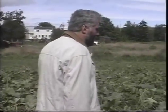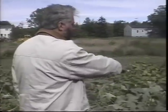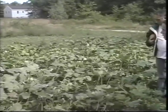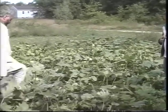Wow, depending on the type. Hey, let me ask, what's with the little ones? Those are just a different variety? Yeah, those are Jack B. Little pumpkins. What are those gourds actually used for? They're decorative primarily.